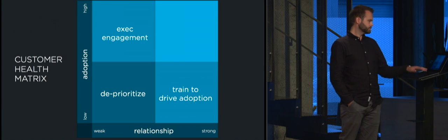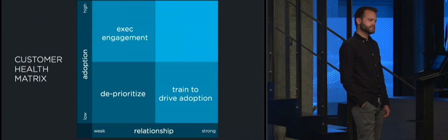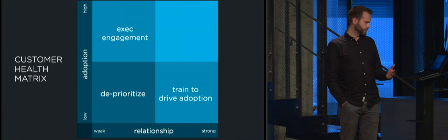units. At the bottom right, these are customers with whom we have a great relationship, but adoption is low and not very broad. And so in that case, it's about interacting with our champions there to drive more and more usage and consumption of our APIs across our company.